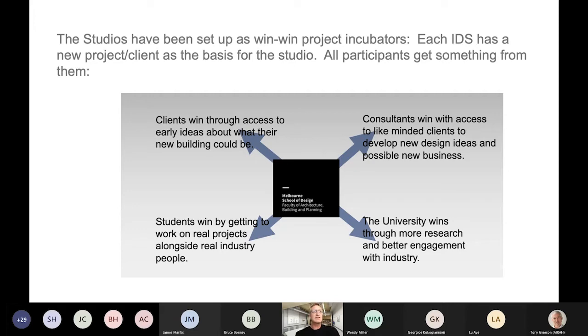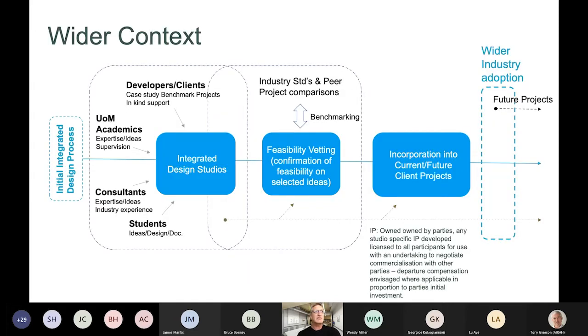That's a bigger picture on how things work. The square off to the left is the integrated design studio that actually happens, where we get everyone in the same room preparing designs on these projects. We then take it a bit further, where the consultants spend 4 to 6 weeks doing what we call feasibility vetting. They go through all of the ideas that were generated in the studios to decide whether they were good ideas or whether they were a bit optimistic in the heat of the moment.